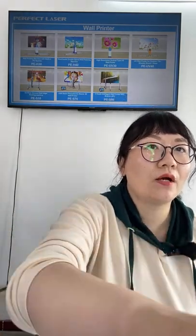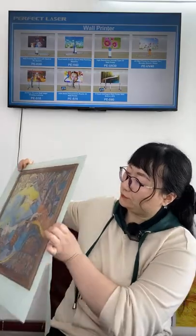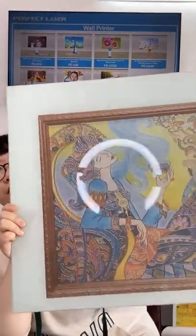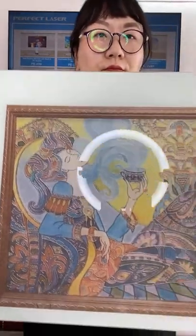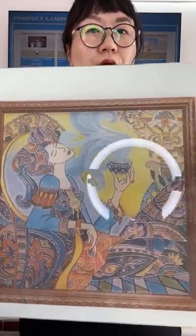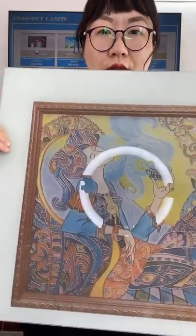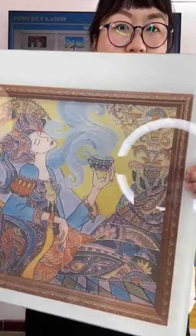Okay, I will show some other samples to you. You can see here is a glass. The material is glass. You can see we can print a beautiful image on it, and it looks pretty with vivid colors.